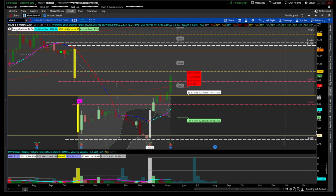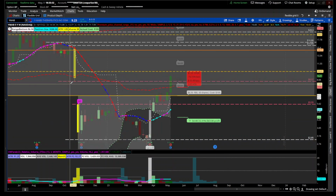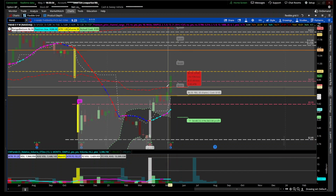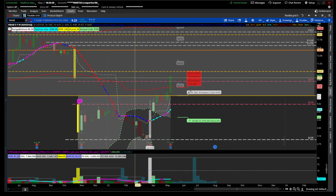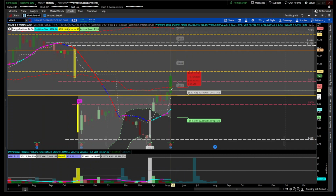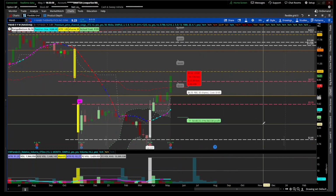And this is what it looks like on the weekly. I marked out these two pink lines right here, which are gaps. And you can see right here, it was below. This line represents 1 ATR, average true range, from the range bottom. And since the minimum of the candle is still below that, it's still going to have the target. The targeting system is still going to be there.